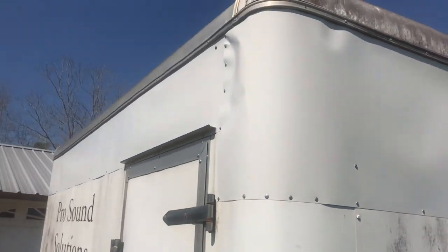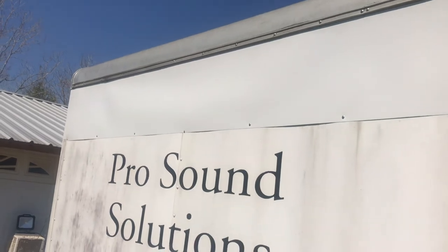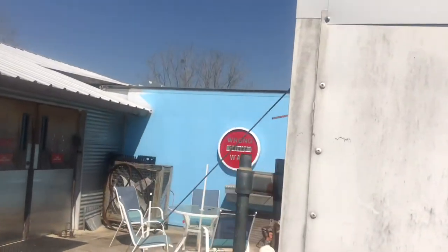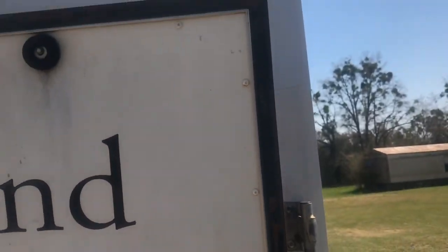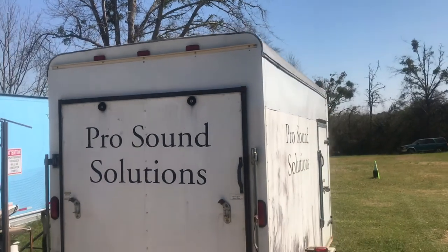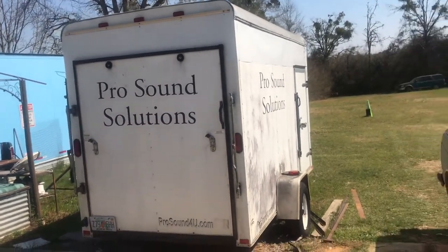Not happy with this area right here, but overall this will work out well. That's a big difference from what it used to look like, that's for sure.